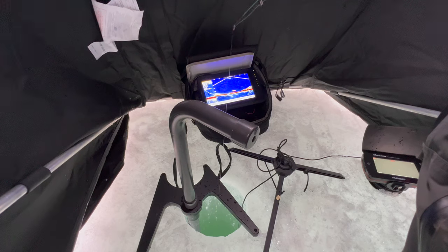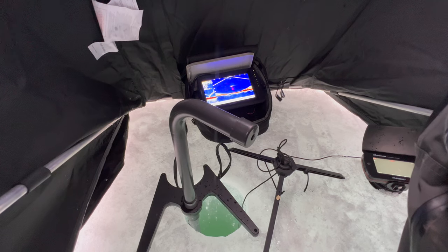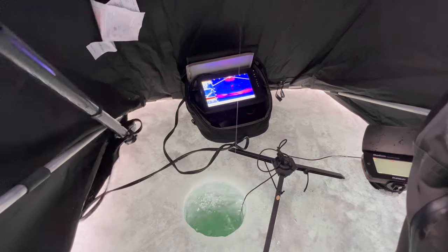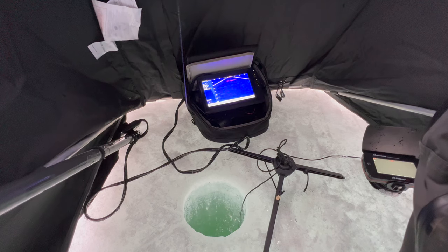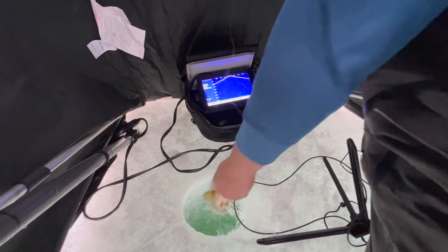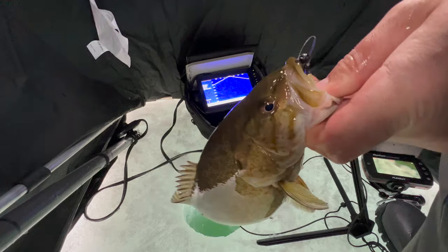So if you guys get a chance, definitely try it out. Oh, he's hot, he's hot, he's hot. Come on. There he is. Yeah. Oh, that one was hot. That feels like a nice one too. There we go. Another decent fish. Starting to slow down a little bit here.